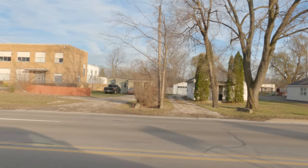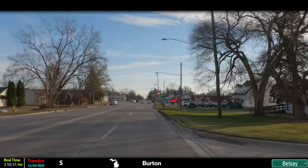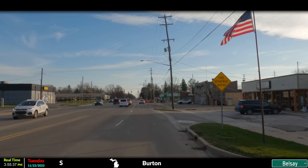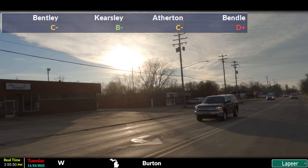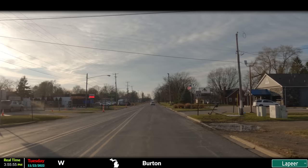So there's actually four school districts that serve the city of Burton, and they're all very small. You have the Bentley School District, the Kersley School District, Atherton, and Bendel. And Niche.com ranks Bentley schools as a C- overall, Kersley as a B-, Atherton as a C-, and Bendel as a D+. So, while you have a fine variety of options of school districts to choose from in Burton, there's one district that sticks out from the rest, that being Kersley.